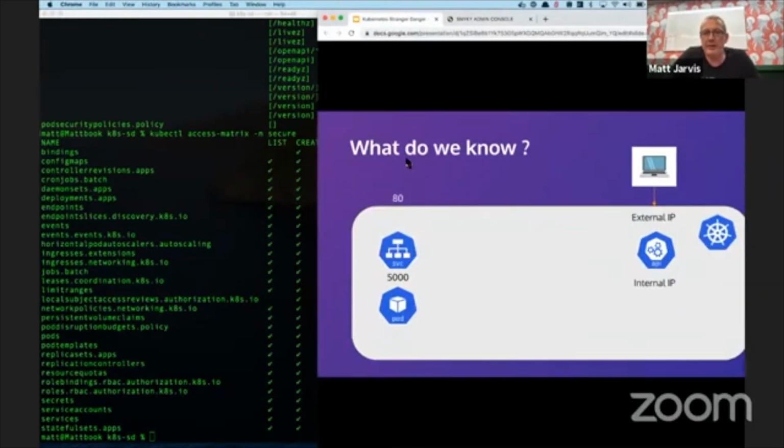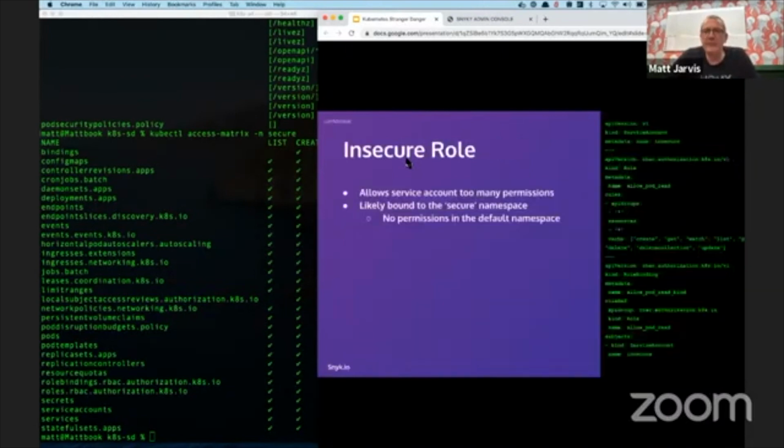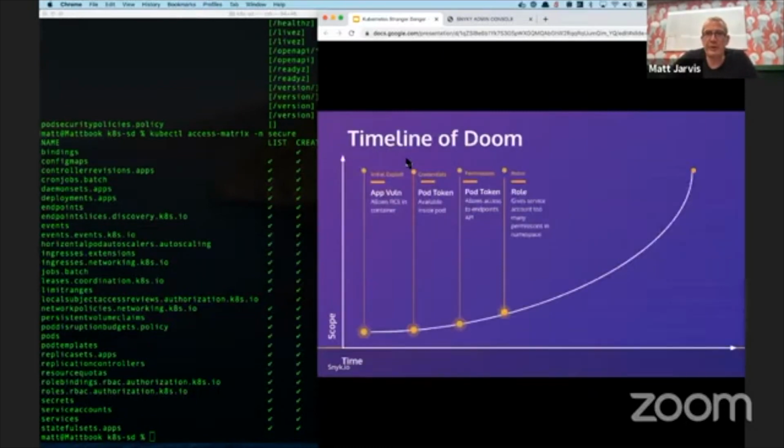We know we've got our external IP address of the API server that I connected to. We know we have a default namespace. We don't know what's in it. We know we've got this secure namespace. And the vulnerability here is that role has been given too many permissions. So it's a service account that's been given too many permissions in that namespace. As I said, the idea being that somehow a namespace is a security boundary. So again, we'll update our timeline of doom. So we've got this role with too many permissions in the namespace.